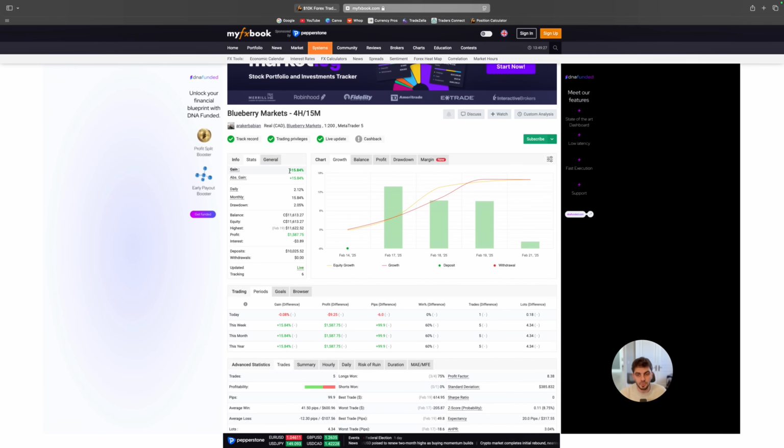Now, this one is performing phenomenally so far. This is literally just 1 week and it's just under 16%. So that is fantastic. Again, risking 2% per trade. The leverage is at 1 to 200, which is pretty reasonable. Now let me scroll down and discuss the trade history.